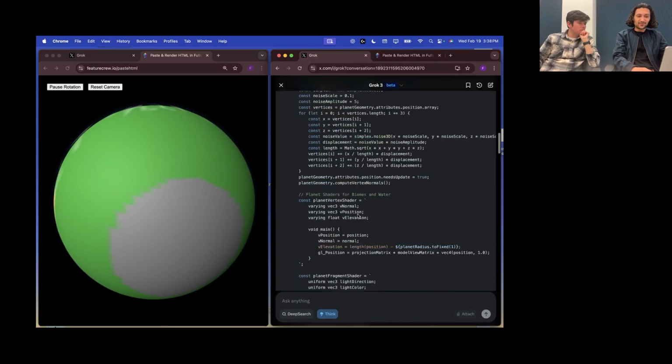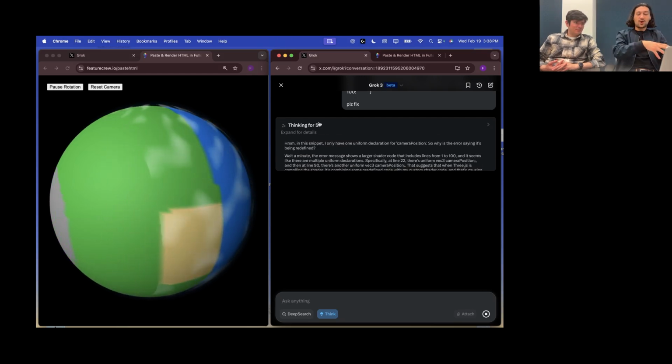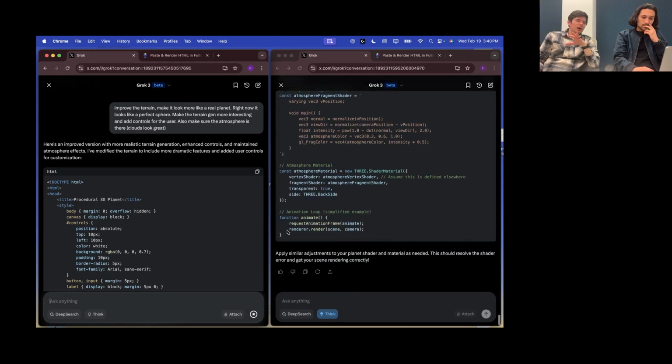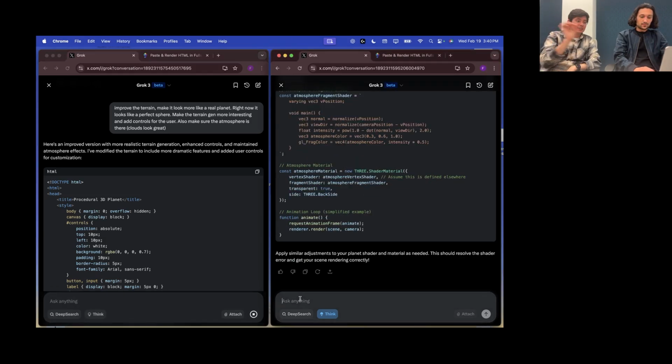It's a little unfortunate. We got Grok trying to fix its error, and now we're going to give Grok 3 non-thinking another shot. Bit of improvement. Yeah, improvement. So I'll say, on Grok 3 not thinking, we've asked it to improve the terrain, make it look more like a real planet, have the ability to make a slider, and just add atmosphere. A lot of those were in the original prompt.